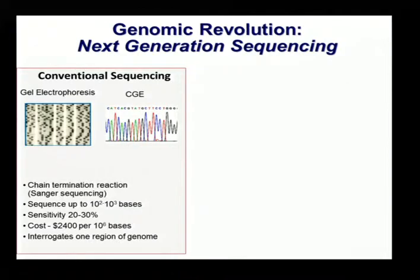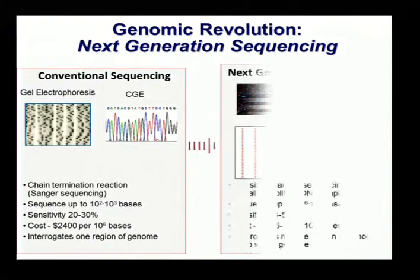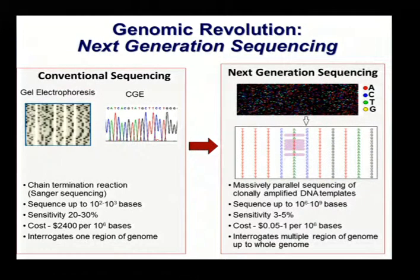Well, there's a genomic revolution going on right now, and that revolution is next generation sequencing. Currently, we've been living in the world of conventional sequencing using chain termination reactions. We sequence anywhere from 10 to the 2 to 10 to the 3 bases with a sensitivity of just 20 to 30%. And the cost can be quite high. And you're, of course, only able to interrogate one region of the genome.